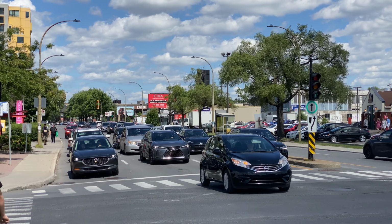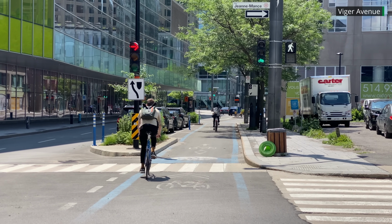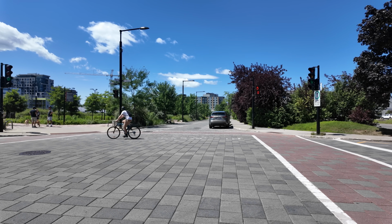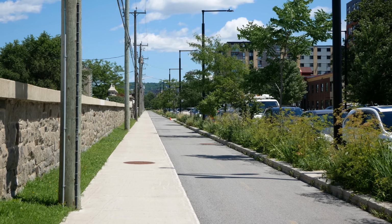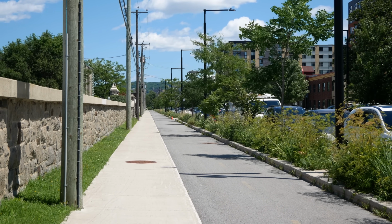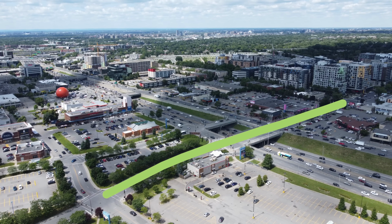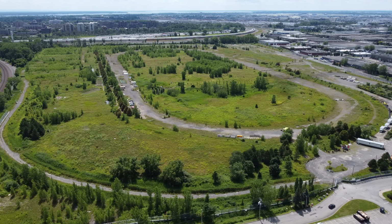Jean Talon is planned for an express bike corridor with wide and direct bike lanes like this, which will be a complete game changer for bike connectivity in this part of the city, linking with this nice bike lane that was built a few years ago but doesn't really go anywhere yet. There's also been talk of a tramway or maybe a bus rapid transit corridor to connect to the future housing development on this former raceway.